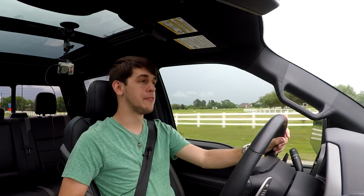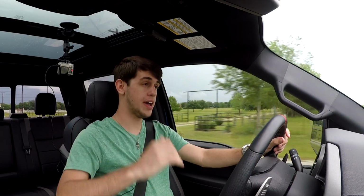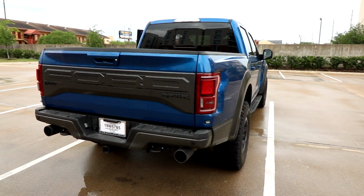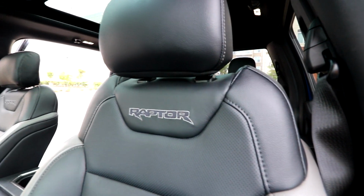Well, guys, that's all I got for you today. The all-new 2017 Ford Raptor is definitely a badass vehicle. I'd rank it way up at the top of badass vehicles I've ever driven. And it does it all. I don't know what else there is to say. It's a great truck, does it all. Pretty good deal for what it is.